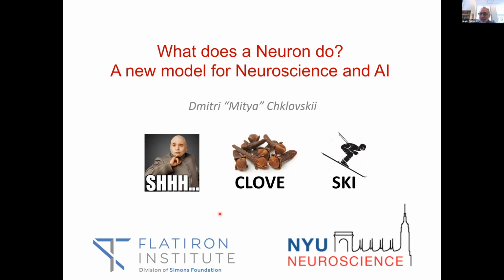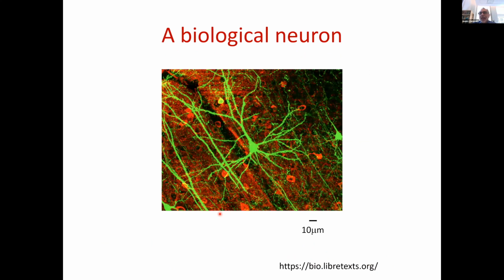So neuroscientists often think about neurons as performing specific tasks. For example, a Hartline-Kuffler neuron in the retina with center surround receptive fields is thought to detect contrast in the visual scene. And a Hubel-Wiesel neuron in the primary visual cortex detects oriented edges, which is all, of course, necessary to segmenting and understanding the visual scene.